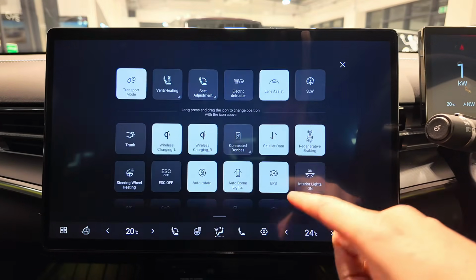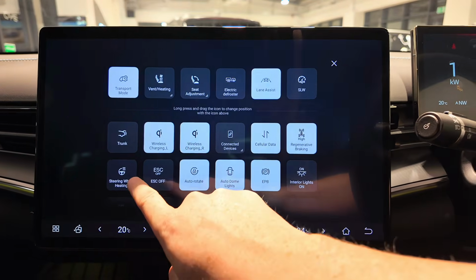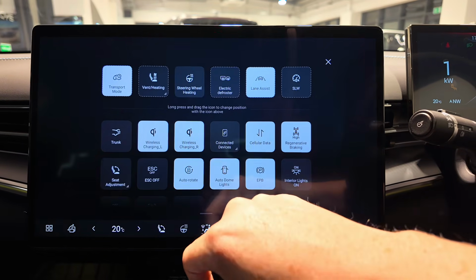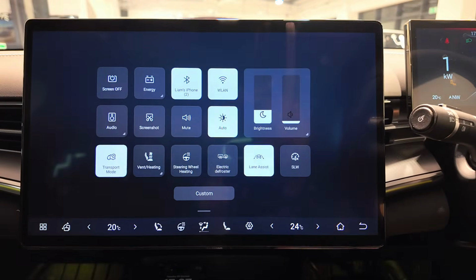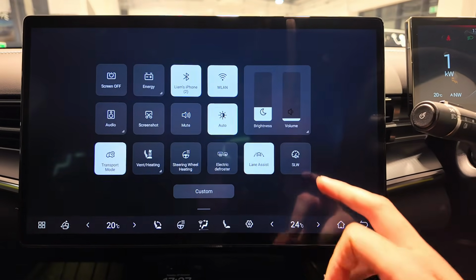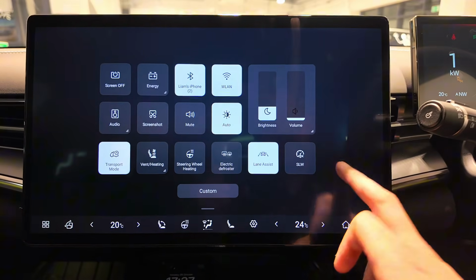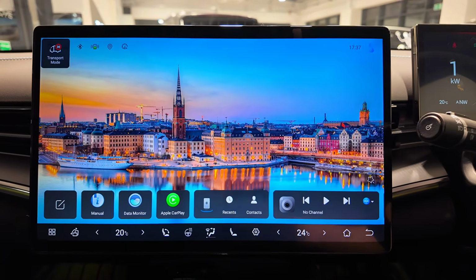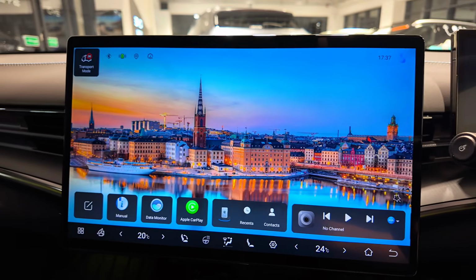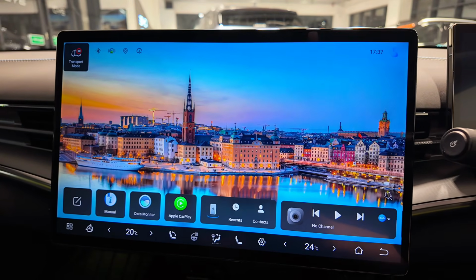Again, with these you can customize what you want. So if you wanted a quick button for heated steering, you can just drop it in there. Next time I pull that down, my heated steering wheel's just here. So that's a very good little system to have to speed things up and give you little shortcuts. I don't think as many people use that as they should, but it's a good way to get to where you want to be, especially when you start driving the car.